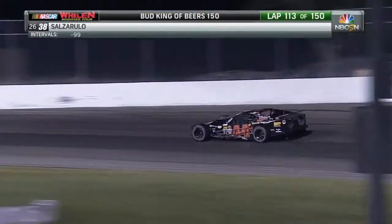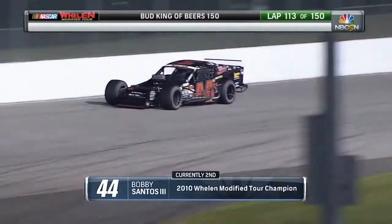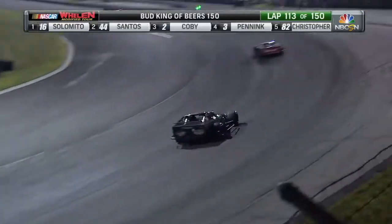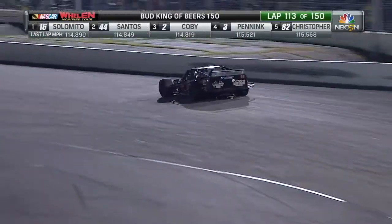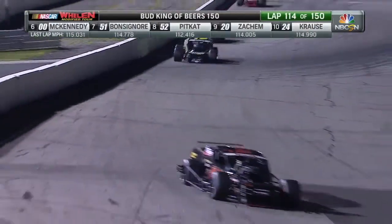If I was crew chief of the 16, and I know Sly's won a lot of races, I know he's probably doing what I'm getting ready to say. I would be getting with the spotters with both the 16 and 44 to say, hey, let's back it down a little bit. We got a sizable lead. Let's try to save our tires so we can go for the win at the end.